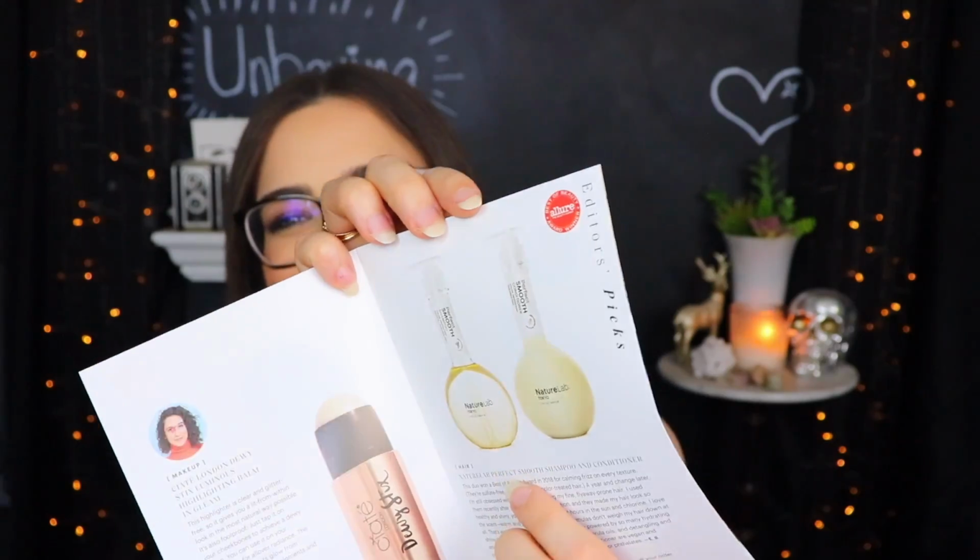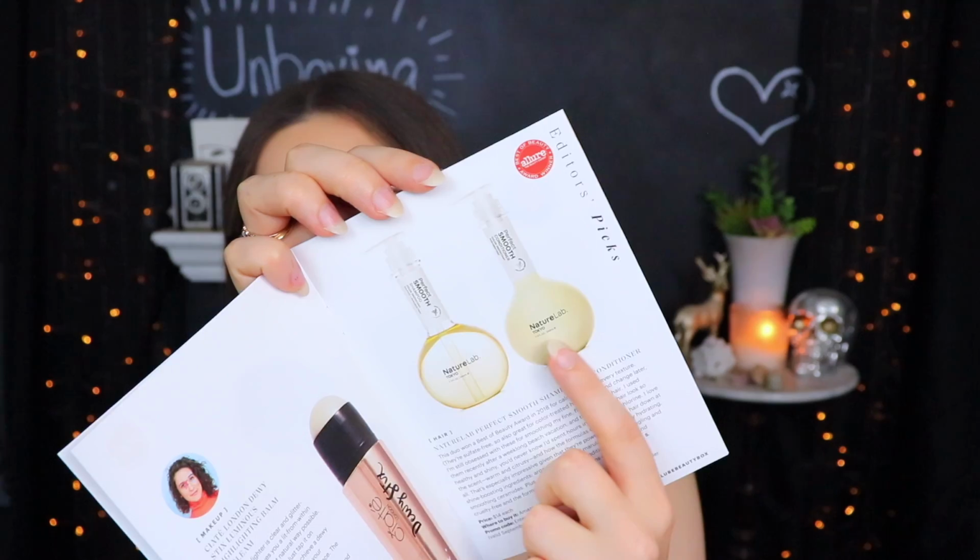Then we have the Naturelab Tokyo Perfect Smooth Shampoo and Conditioner. They are $14 a piece. They actually come in pretty cool looking bottles. I'll show you guys. It looks kind of sciencey, like they're almost like beakers or something, which I think is pretty cool, and it kind of goes with their name as well.